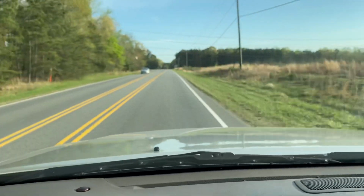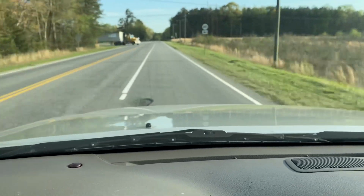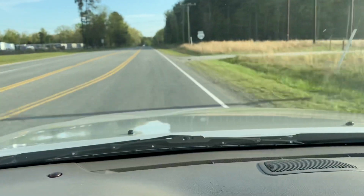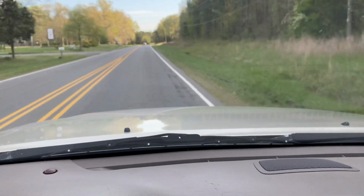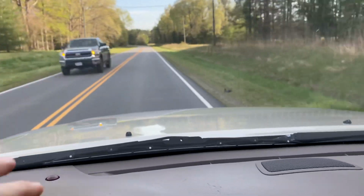So that's it. If you guys have any questions, please feel free to contact us directly. Quick recap: '08 GX470, a one-owner truck. Carfax does show it as a two-owner for a second title being issued. 59,000 miles, out of Florida, has been in Florida since day one of ownership. Phenomenally clean, very well taken care of.